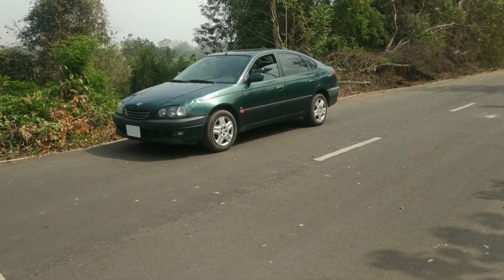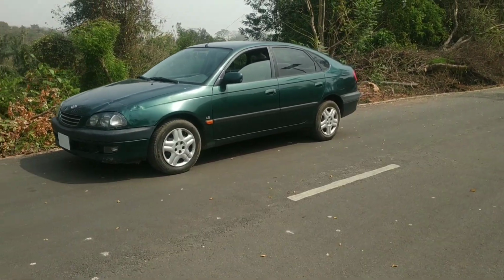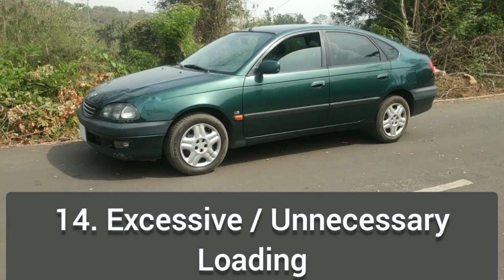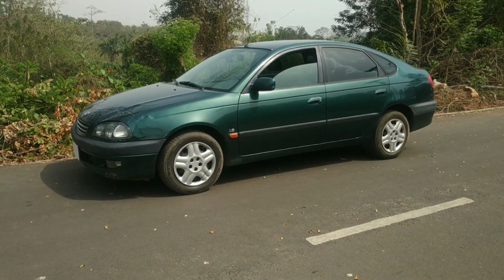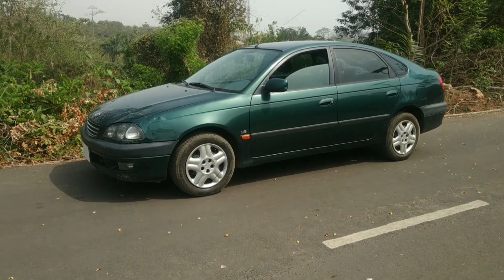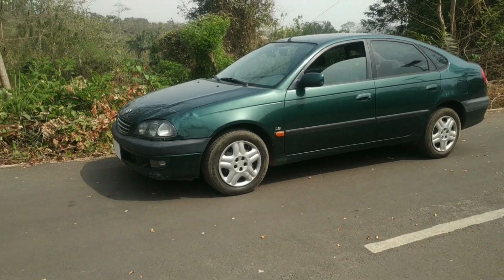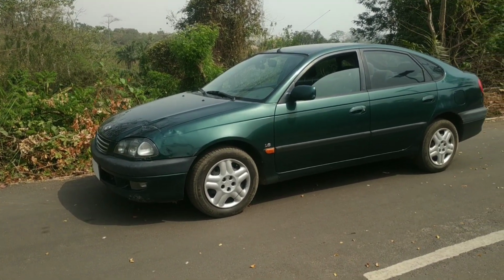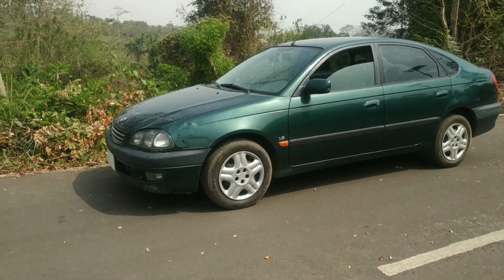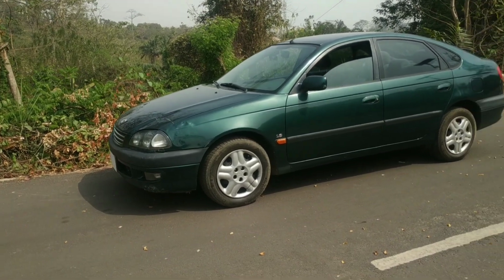My next point deals with excessive loading and unnecessary loading. If you're trying to get very good fuel economy, obviously you don't need to be lugging around a lot of weight, because if you're pulling around a lot of weight, probably you have a lot of redundant items that you don't need in your car. You're going to be burning fuel unnecessarily.